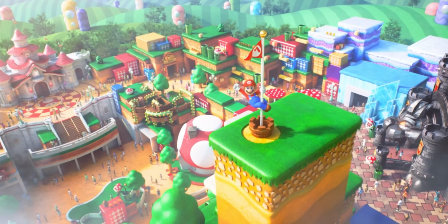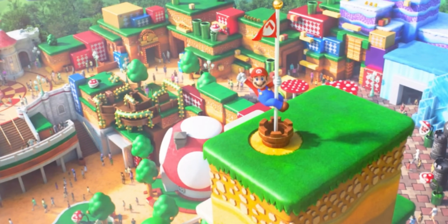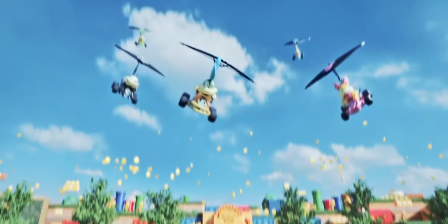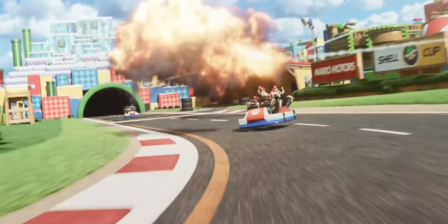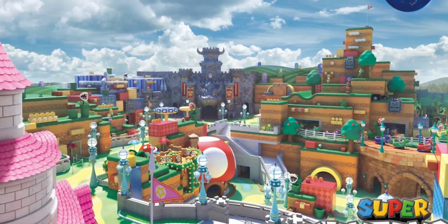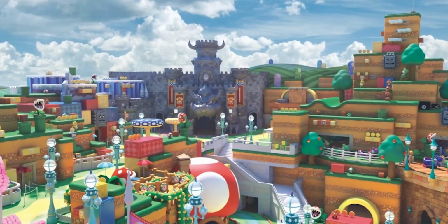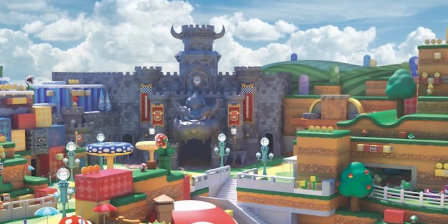Let's talk about the rides, because that's what I think most people want to hear about. The signature attraction of all these lands is a Mario Kart e-ticket ride, which is said to be next level. We really don't know how this ride works. We do know that you will enter through a recreation of Bowser's Castle, and likely the storyline will play into that in some way. Yeah, you'll probably start off the race down in the dungeon.